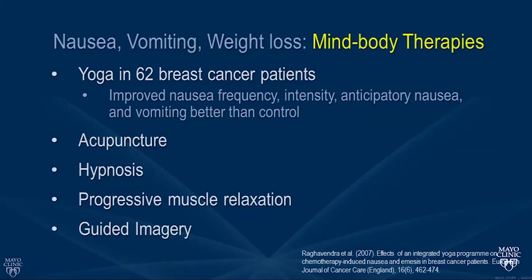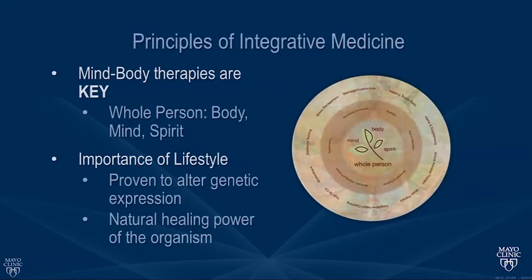Mind-body therapies also help in nausea and vomiting, including yoga, acupuncture, hypnosis, progressive muscle relaxation, and guided imagery. So I hope you've noticed a theme here, and that's that the mind-body therapies help all cancer-related symptoms, and they can treat them simultaneously by affecting the whole body, mind, and spirit. And we know that lifestyle changes like diet, exercise, stress reduction, and cultivating strong supportive relationships are proven to alter our genetic expression. So again, we'll use the natural healing power of the organism through these if we can just transform even one small thing at a time.